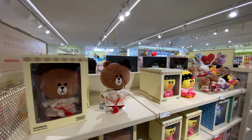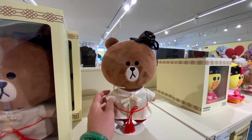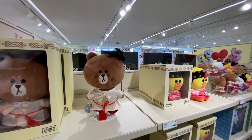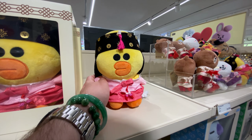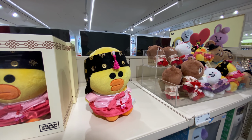Yes, this girl is right. Also Line fans who wear traditional hanboks. Also with the hat, of course. $37, one of them. Traditional Korean clothing is so cute and beautiful to see, especially on real people.